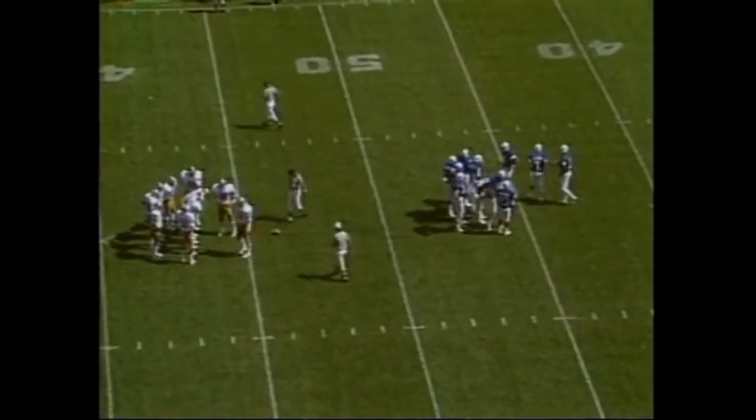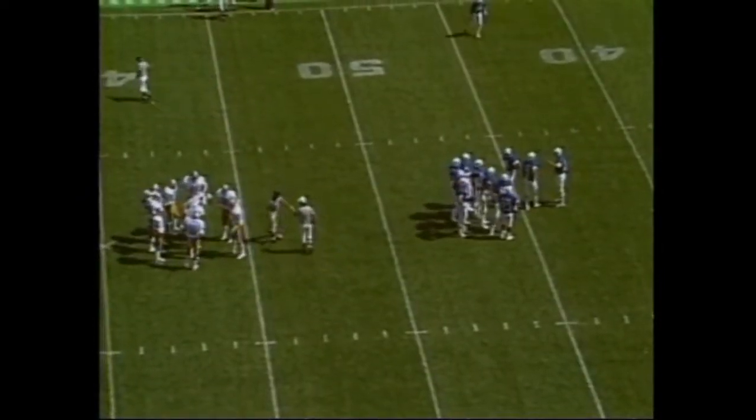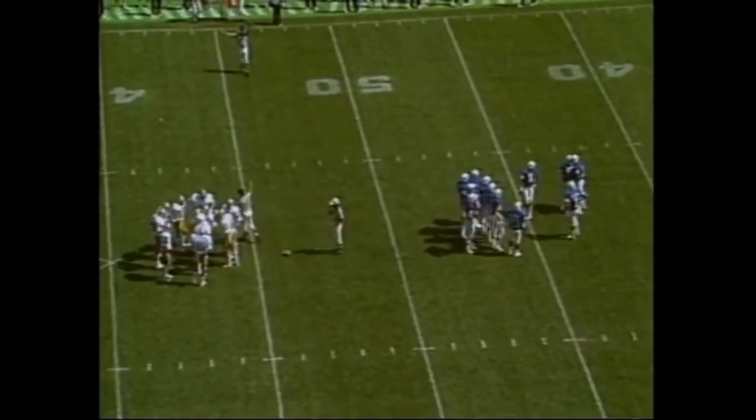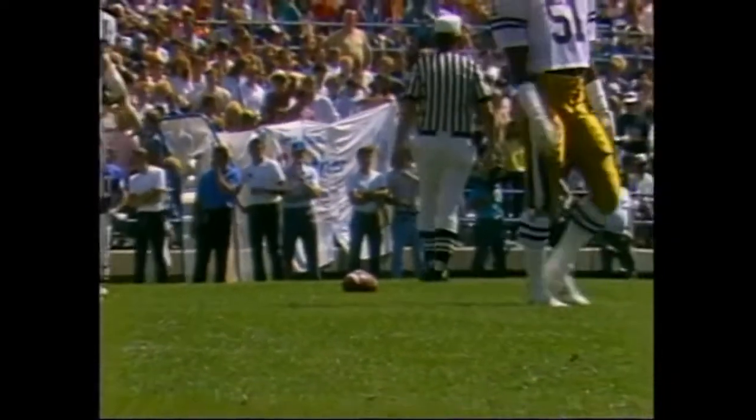Okay, it's a 15-yard penalty, but an automatic first down. That's it. We went from 1st and long to 1st and 10. 1st and 10 on the Washington 46-yard line, the Cougars ahead 7-zip.